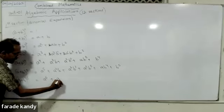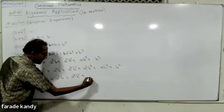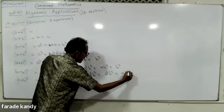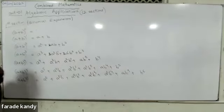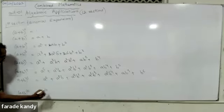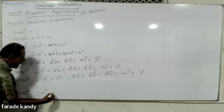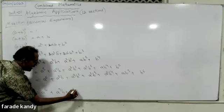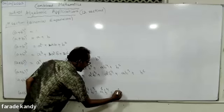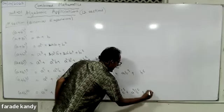A6, A5B, just say A5B enough. A4B2, then? Good. Very good. Right. B6. That means, students, power 10 even we can write down. We found a pattern. That is what, those patterns and rules if you connect there. A10, right? So then B. Then main issue now.